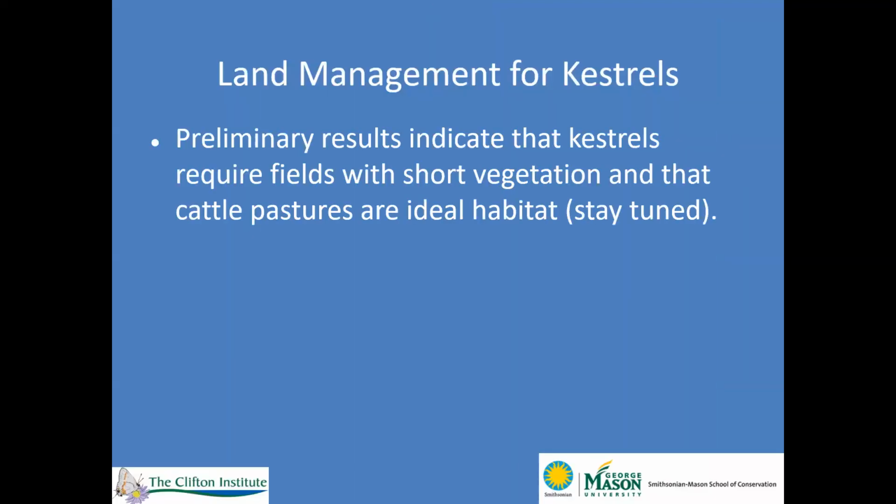Okay, but so what can we say in terms of land management based on this first preliminary year of research? Our preliminary results indicate that Kestrels require fields with short vegetation and that cattle pastures and horse pastures seem to be ideal habitat. So like I showed in these examples, when cornfields grow too tall or when native grasslands or wildflower meadows grow too tall, Kestrels seem to switch to cattle pastures to find their food. But again, we're going to be analyzing this in more detail.